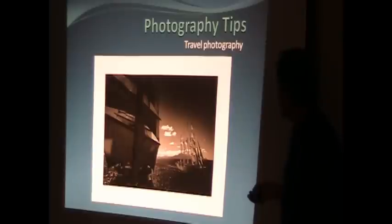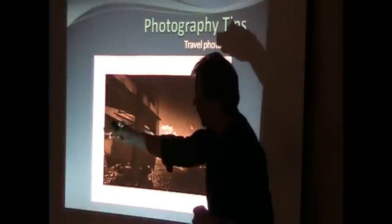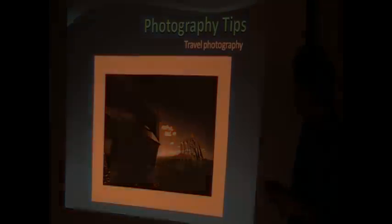But I wanted to get some really cool angles. So think about the angles that you're shooting from, wherever you're at. If you can think, oh, maybe if I just went over to that little hill, or maybe if I just got up there in the bleachers, and you get a better angle, you'll get better images.